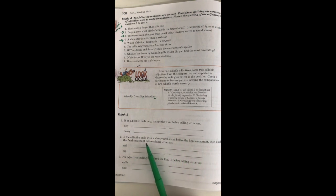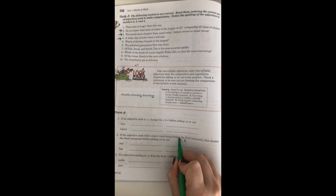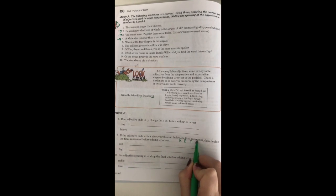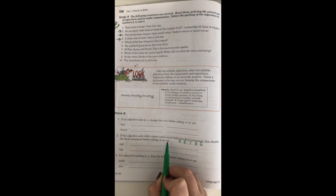If the adjective ends with a short vowel sound, so remember our short vowel sounds, if they end in a short vowel sound before the consonant, you're going to double the final consonant before adding ER, EST. All that means you're doubling the final consonant, double the last letter.